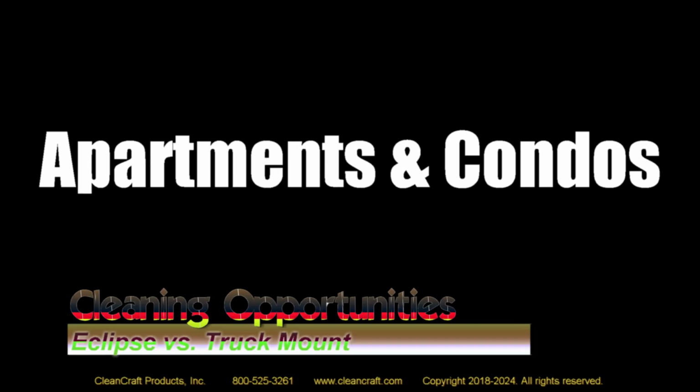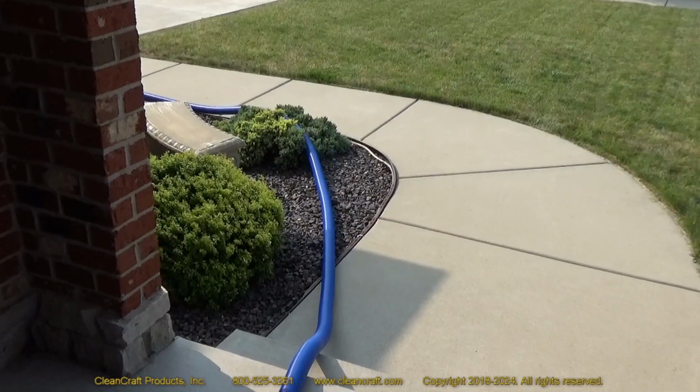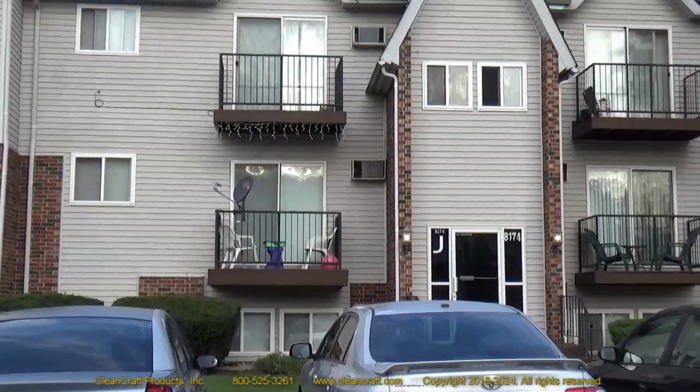Apartments and condos. Many truck mount operators use their truck mount on 1- and 2-story apartments. That is until their first accident. Hoses dragged through the front entryway and down the halls cause a trip hazard, especially for the elderly and kids. Hoses hanging from the patio outside can be blown around by the wind and bang into outdoor patio furniture, grills, etc. Damage costs reputation and money.